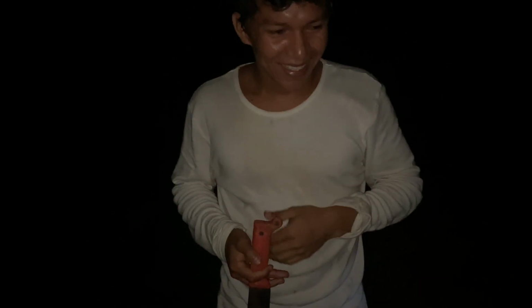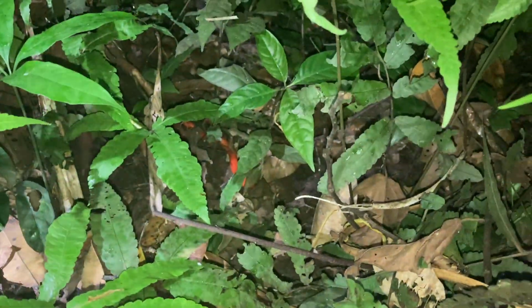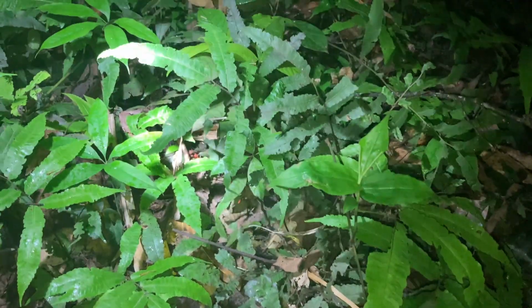We are going to find a jungle smoky frog. Take your machete and record everybody. Right now we are going to find a frog. Let's go. A coral snake, hidden under the leaves. And just like that, it was gone.